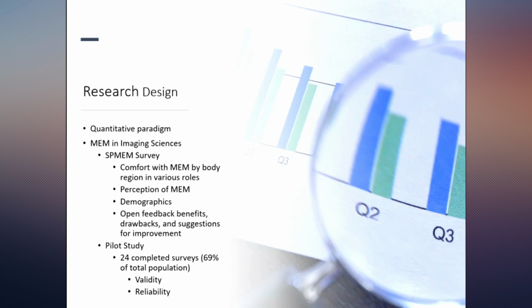So coming from a quantitative paradigm, I developed a research instrument to examine medical educational modeling through a survey response. This survey, known as the Student Perception of Medical Educational Modeling, or SPMEM survey, was combined from 3 different surveys found in the literature and combined into one survey focused on comfort and perception of medical educational modeling in the imaging sciences. The survey instrument included demographic factors for further analysis, as well as a section for open feedback to gain further perspective from the quantitative responses.